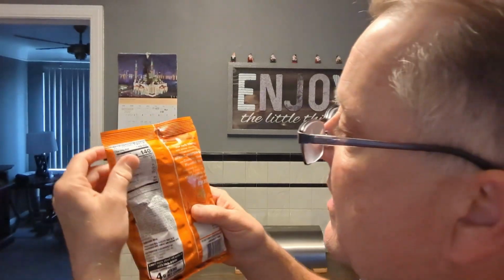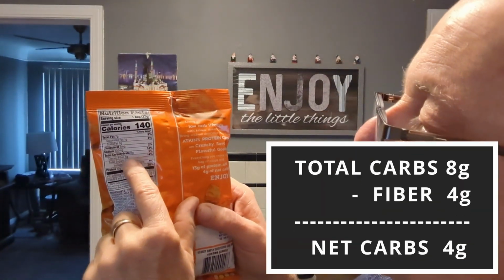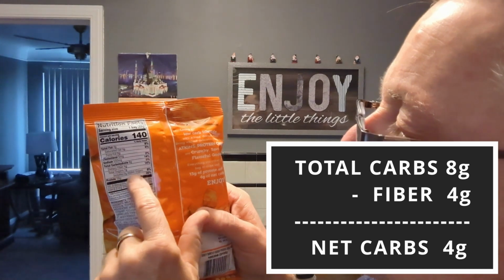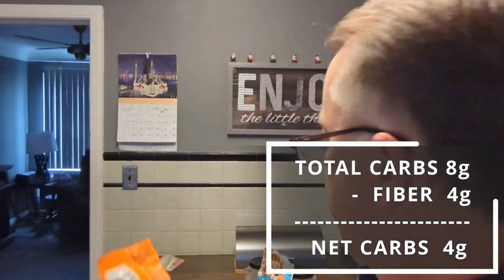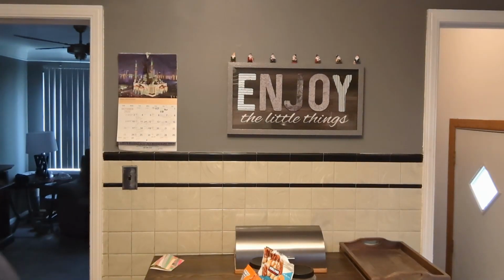This one says it's 4 net carbs. And as we can see how they came up with that: 8 total carbs, minus 4 fiber. It doesn't have any sugar alcohol. But we looked up the list. I was going to give you the whole list of sugar alcohols, and it goes up to about 70. Let me grab my cheat sheet here. A couple of the more common ones.